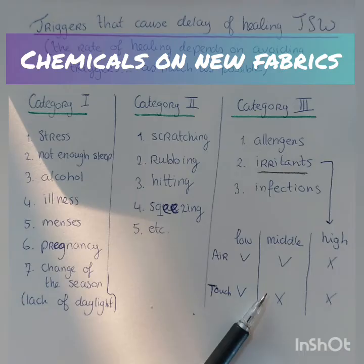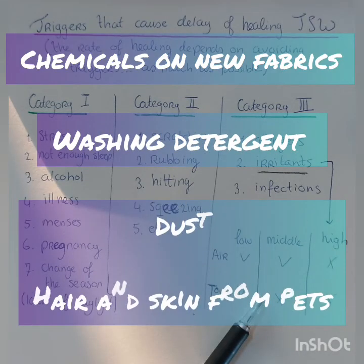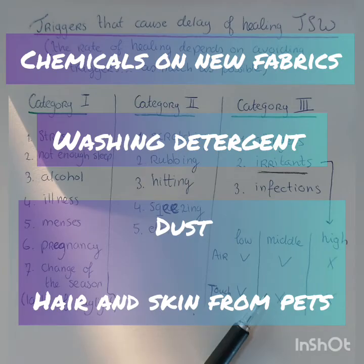It can be washing detergent for your clothes or for the dishes. It can be dust. It can be hairs and skin from pets, from animals. It can be chemicals used on new clothing when you buy new clothing.